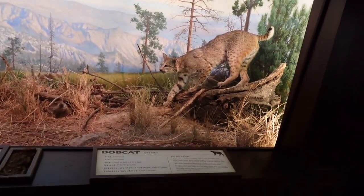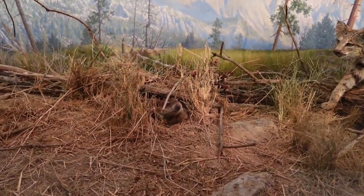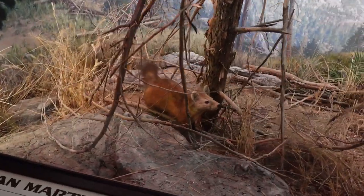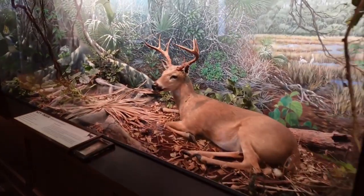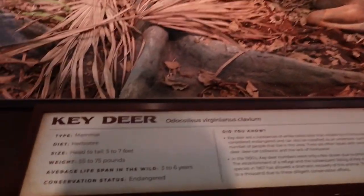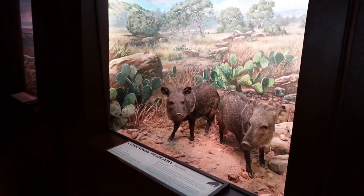Here we got a bobcat. We got a groundhog right there. And we got an American marten. A key deer. There's a lot of different types of deer. This one's a key deer. The key to what? I don't know. Everybody says that same joke.